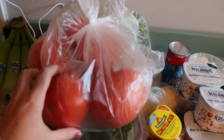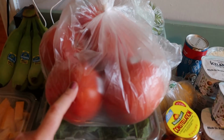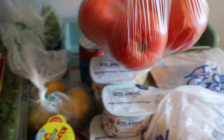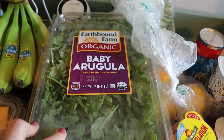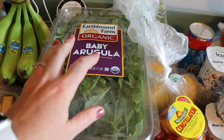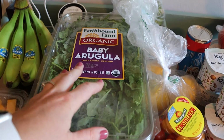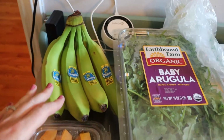I got 5 gorgeous looking vine-ripened tomatoes. I'm making an Ina Garten tomato soup this week, so those should be fantastic for that recipe. I'm sure it'll be super flavorful. I got a giant thing of baby arugula. I'm making a salad this week that the bulk of the lettuce, in quotes, comes from baby arugula, so got that. Just got some bananas.